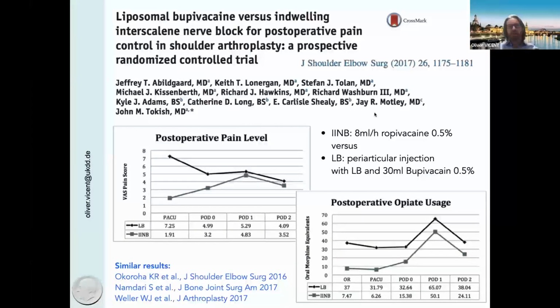We see here a study comparing liposomal bupivacaine periarticular injection with an interscalene nerve block catheter, where the catheter was administered 8 mL/h ropivacaine 0.5%. At the day of surgery, there was a significant difference in terms of pain levels. But already on the first postoperative day, there wasn't a difference anymore, and that was not caused by lower pain levels. We see here the pain level was still high at 5. That means that obviously the catheter efficacy decreased on the first postoperative day and also on the second day.